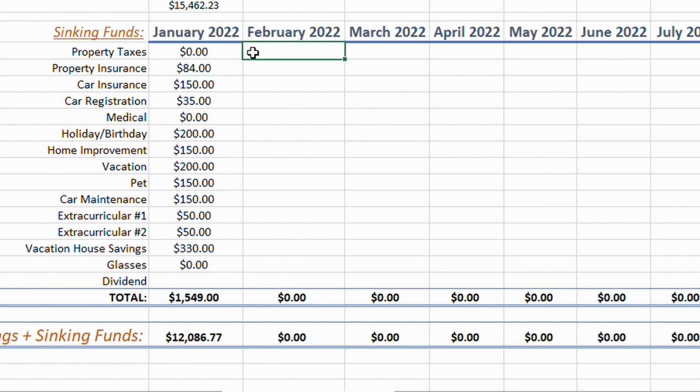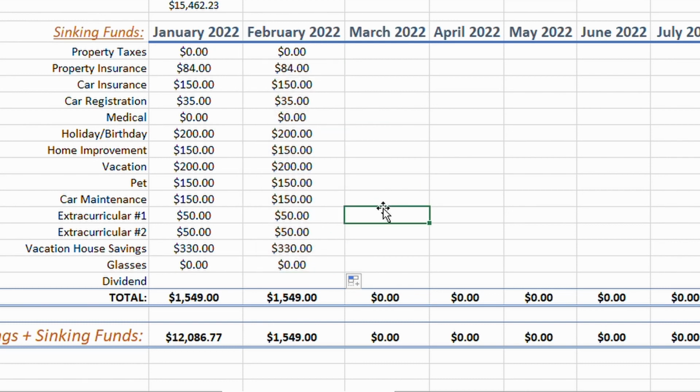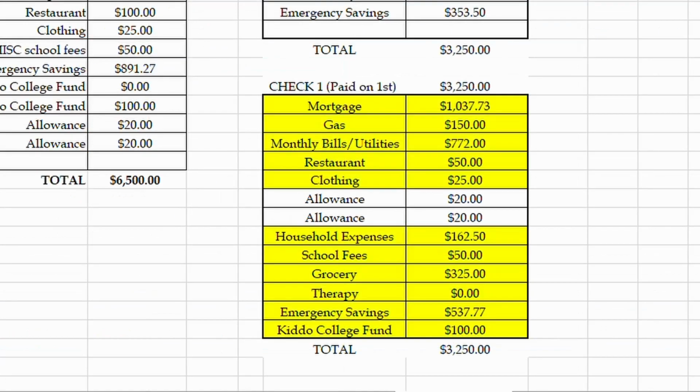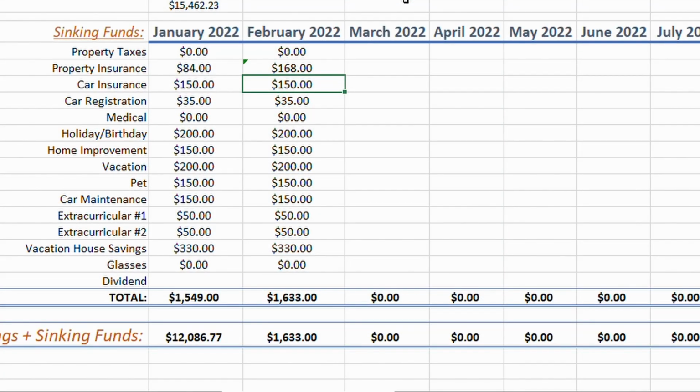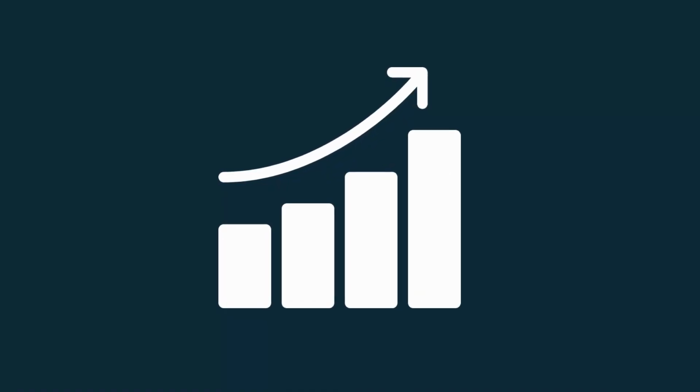So say now it's February. I just copy this over. And then say I get paid again the same amount in February, and then I'll just do that. I'll add it, I'll make a February tab, and then I will keep adding. So then it keeps growing and growing.